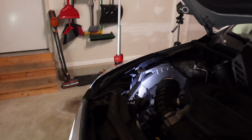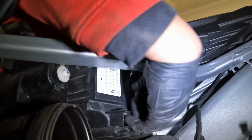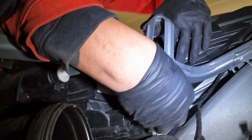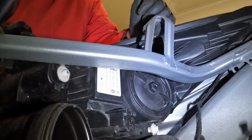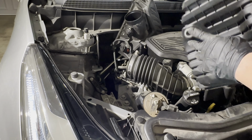Let's go ahead and put the air box and everything over here back together. Okay, so let's go ahead and put everything back together now. All the connectors go inside of here. Make sure it's all nice and tucked in. The cap goes right back on there. Lock it in place.